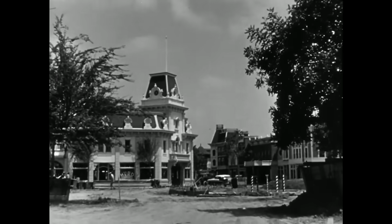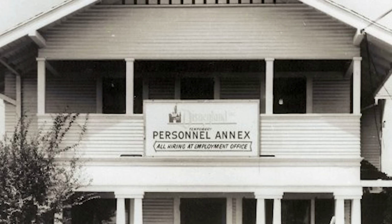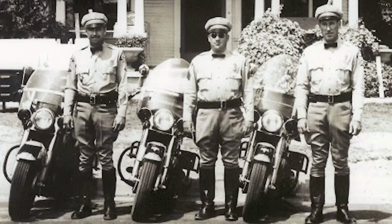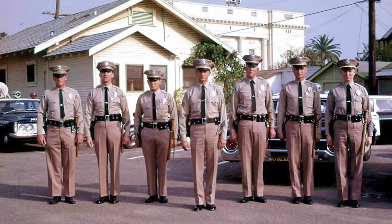There was a lot of materials that were just out here that somebody needed to babysit. Anaheim at this time was a quiet little farm town. Anaheim's police force had 2 jail cells, and its officers were expected to use their own personal vehicles. Walt needed a solution and protection, and he needed it fast.